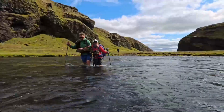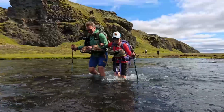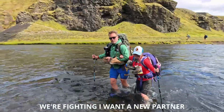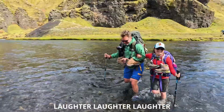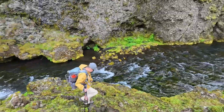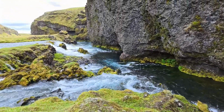The number of people crossing at the same time was determined by width and depth of the current. Oh, it's so cold. We're fighting. I want a new partner. Oh my god. Another fact is Iceland's population is only 380,000 people.